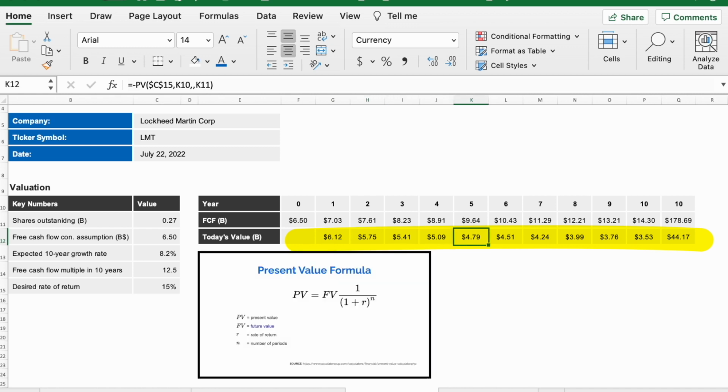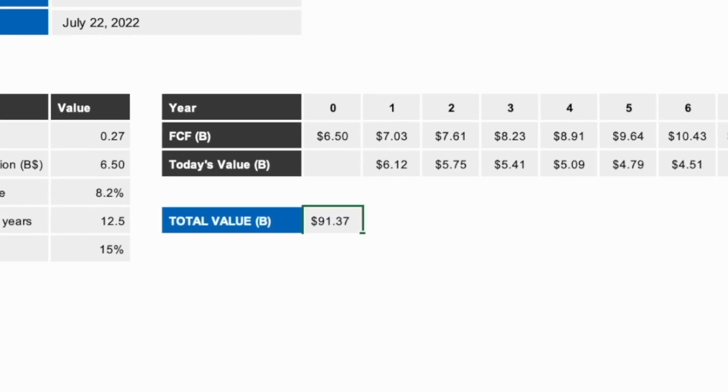Now we can work on our bottom row, which is where we figure out today's value using the present value formula, which we have also embedded into our spreadsheet. Here are the results as we move down the line. Next, we need to add up all of these numbers in the second row, and when we do this, we get a total value of 91.37 billion.